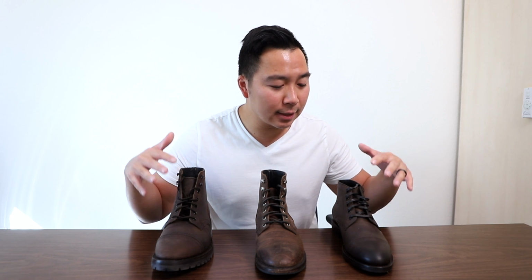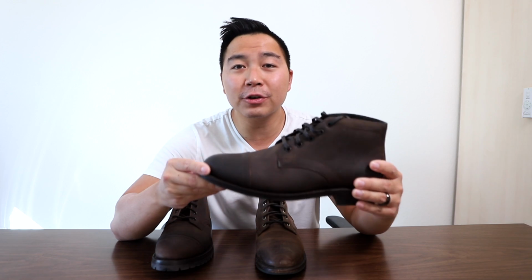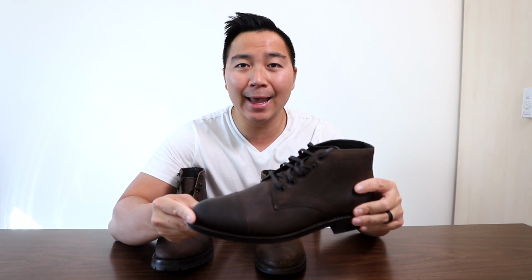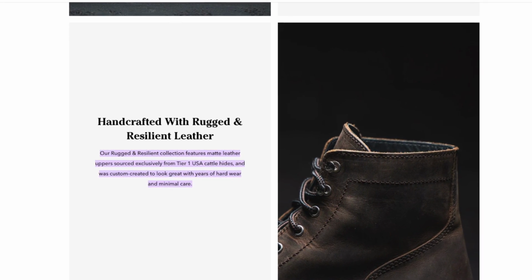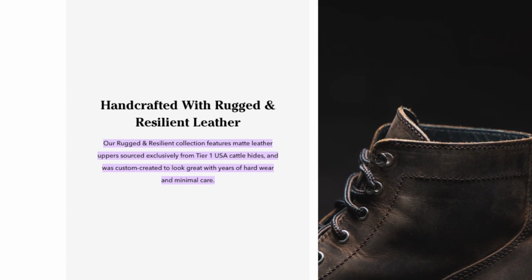And this is the tobacco color, which is part of Thursday's Rugged and Resilient line. It's a matte upper leather, which is exclusively sourced from Tier 1 USA cattle hide, and it's supposed to look better with age. The more you wear it, the more patina it adds, more character, and it will look even better than when you first wore it.